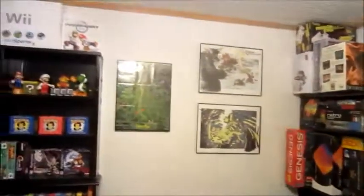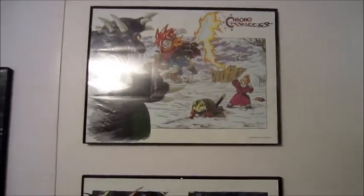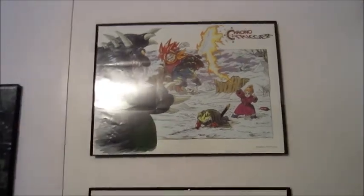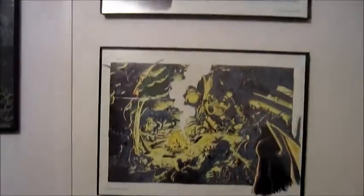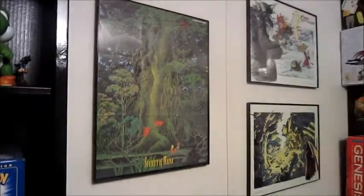And then over here, above the TV, I got some posters. There's 2 Chrono Trigger ones. These ones came with my Super Nintendo game. I believe they came with the DS version as well, but these ones are from the Super Nintendo one. So there's that poster, and then I have a Secret of Mana poster as well. See if I can get it so the glare's not there. So those are the 3 posters.